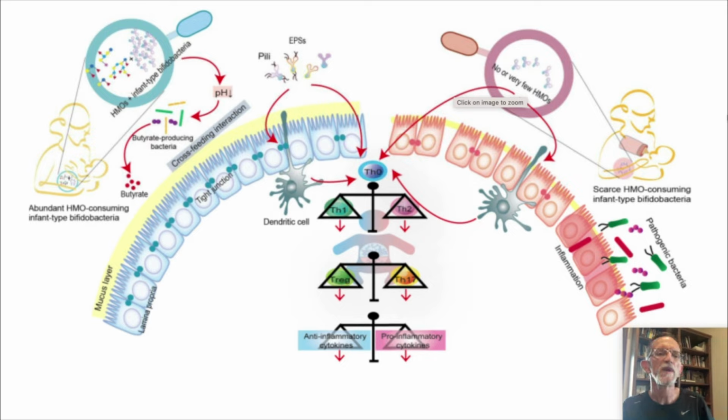So in this case, with infant gut, what we need is an abundant HMO consuming infant type Bifidobacteria, which we have in the B. infantis, and then a large supply of HMOs, which comes from breast milk. And that will hopefully then lead to a healthy gut. But dysbiosis or leaky gut results when you don't have the HMO consuming infant type Bifidobacteria, the B. infantis, and you've got a lower amount of HMOs, which you might have in a formula fed infant, especially if there's no HMO added to that formula.